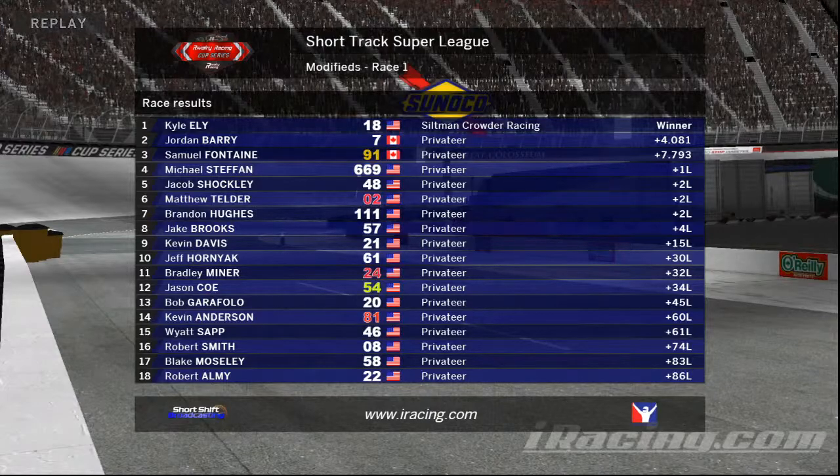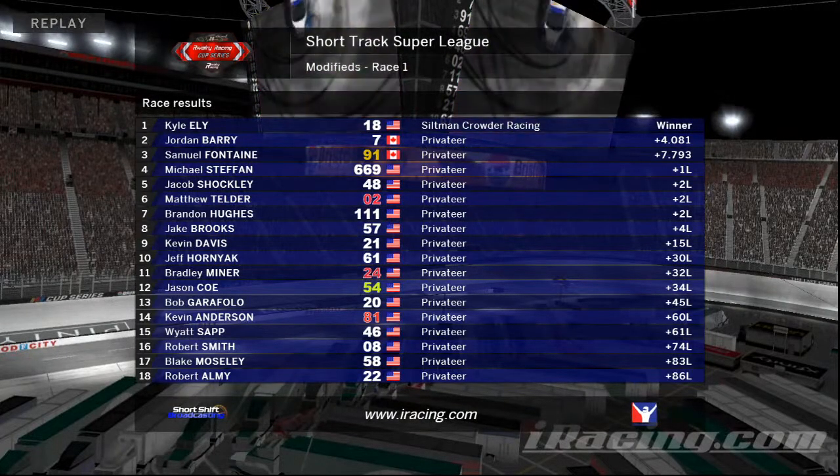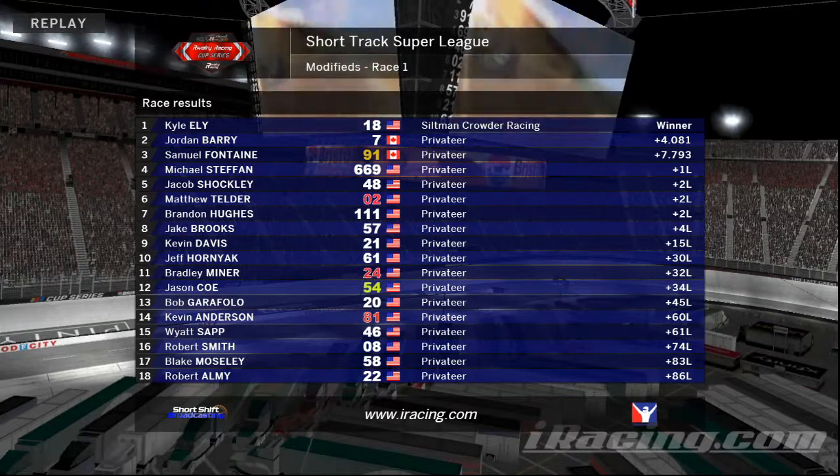And oops, I see I got a bad picture in there. That's the wrong league. We are at the Short Track Super League. It's Kyle Eli, Jordan Berry, and Samuel Fontaine, your top three finishers here tonight.